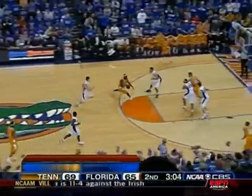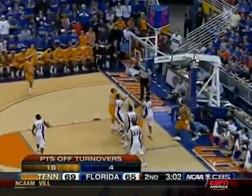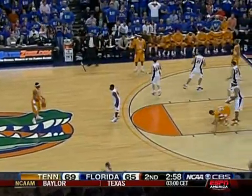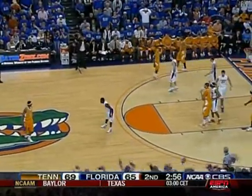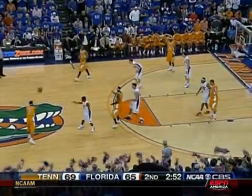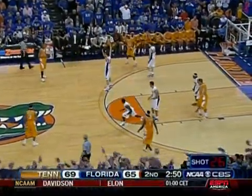First it was Walker. Then it was Warner. A couple of big-time triples. Driving is Smith right to the rack. Goes into Alex Tyus. Offensive rebound by Mays. That's a great job by Williams on the inside, tipping that ball to keep it alive. Florida is on a 10-2 run.